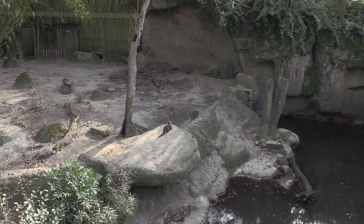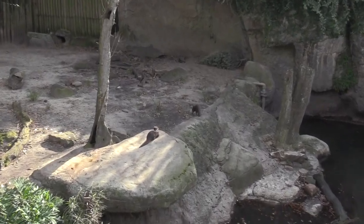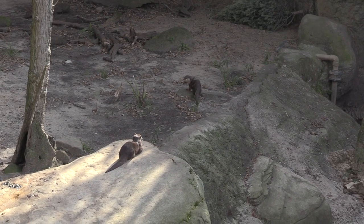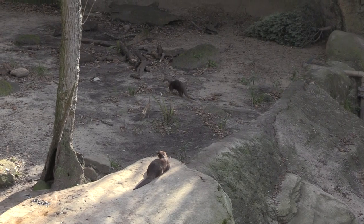Alright, the Asian small clawed otters are finally out. Alright. They make cute little squeaky noises too. They're nice and squeaky.